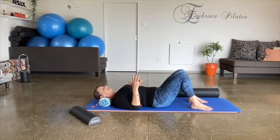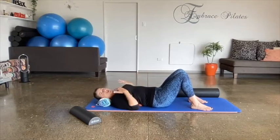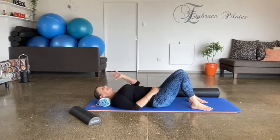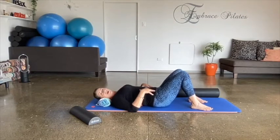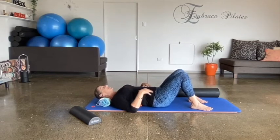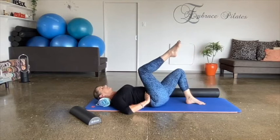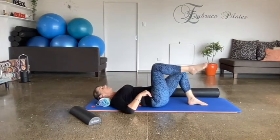You could do both sides at the same time, but I find that sometimes, especially when you're in pain, it's too much information to the brain, and you can get overloaded by the sensory feedback. So I prefer to do one side and then do the other side, so that I can really focus on what I'm feeling and not get overwhelmed with some of that discomfort that's coming into the brain. So you can also do a knee lift here. As you lift your knee, you're going to push into those balls quite a bit more.